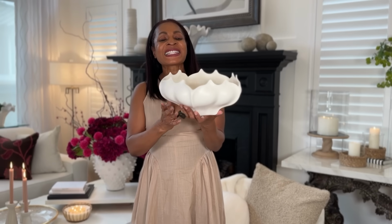Isn't she beautiful? Look at the scallop detail. Look at the detail.